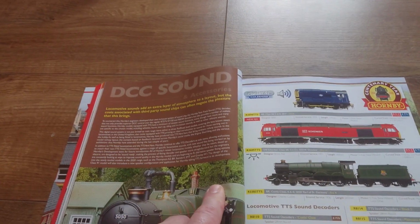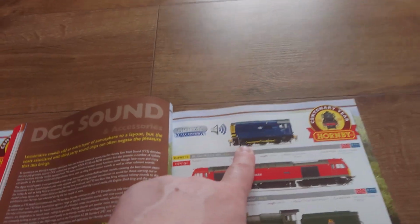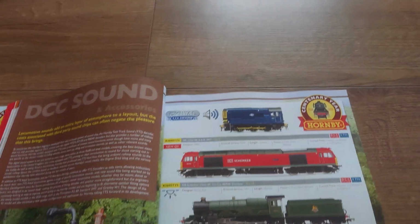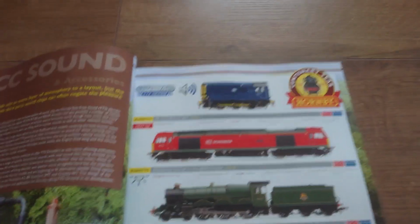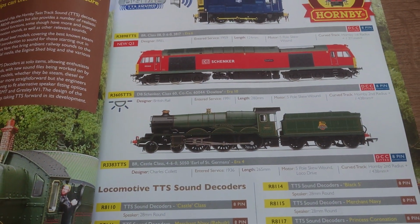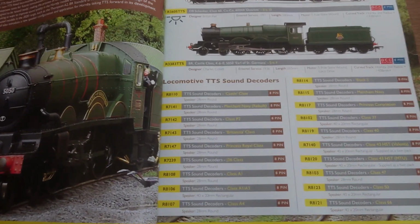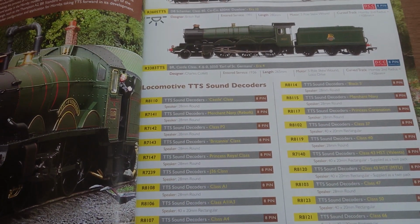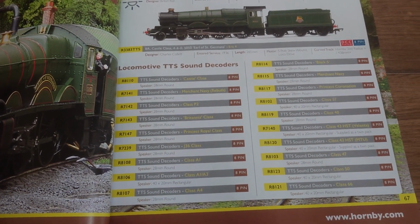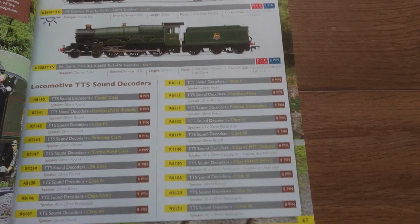DCC sound and accessories. Oh, look, we've got an i8 with sound. That might be interesting. Class 60. And then what have we got there? Castle, L St. Germans. Yeah. Oh, these are all the separate decoders. Castle, Merchant Navy. I've picked up a few of them already.